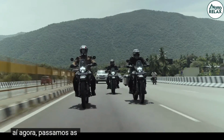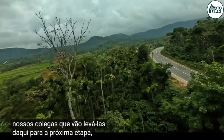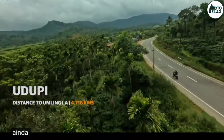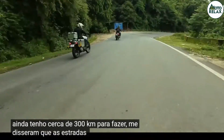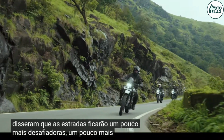Now we pass on the motorcycles to our colleagues, who will take it from here to the next leg, to Udupi tomorrow. We've still got some 300 kilometers to do. I'm told the roads will get a little more challenging, a little more exciting.